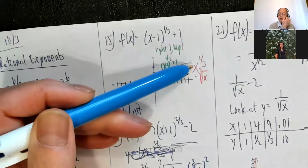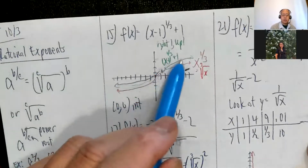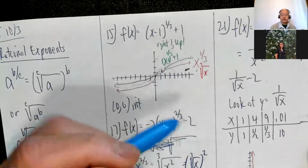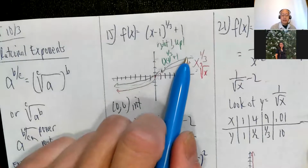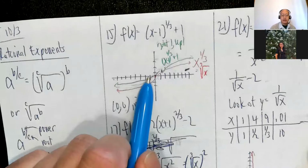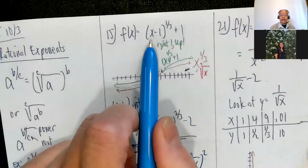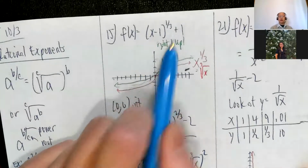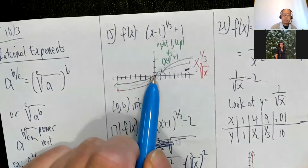Okay, so I took the cube root function, x to the 1/3, which I already know looks like this. Basic cube root function. If not, you can plug in numbers. So (0, 0), (1, 1), (8, 2). The cube root of 8 is 2. (-1, -1), (-8, -2). And then I just moved the whole graph one to the right and one up. So the green is what I ended up with.